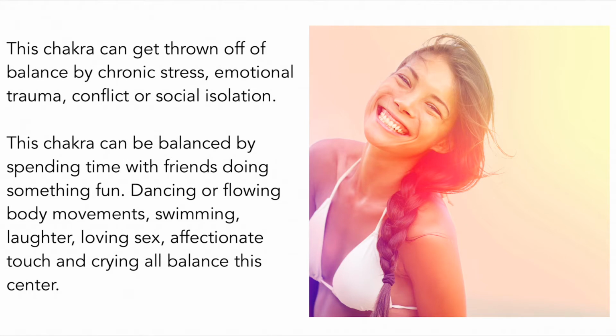So for a minute, let's just touch on chronic stress. What happens with chronic stress and the sacral chakra is you cannot express your emotions properly when you're so focused on survival. It's hard to really get in touch with that affectionate, warm, joyful part of you when you are struggling to survive. You end up shutting all of the energy centers down when you're in this state.